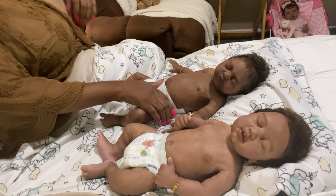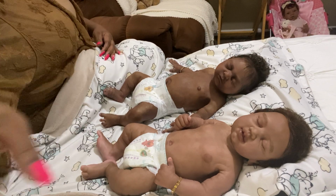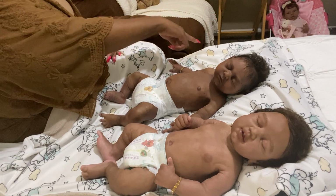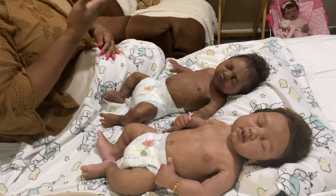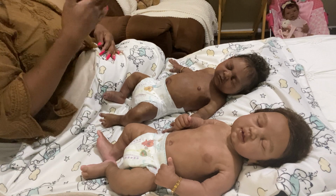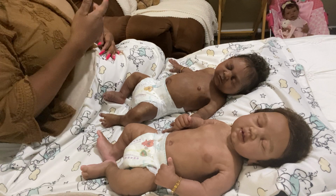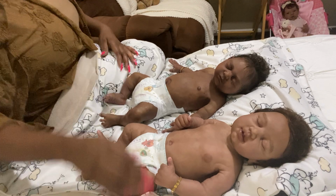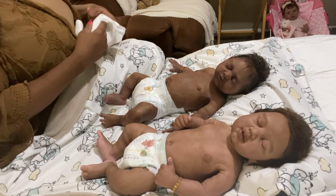I have her vinyl reborn sculpts and I have her silicone sculpts. And as I said, over there in the bouncer is Amani Taylor, and she is also a Clea Taylor doll. She is the Willow Awake full body silicone, and she was poured and sculpted by Clea Taylor, and then she was painted by artist Paula Briggs. And again, I love Amani so much as well, and she wasn't completely done by Clea Taylor either.